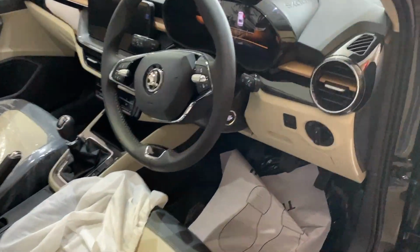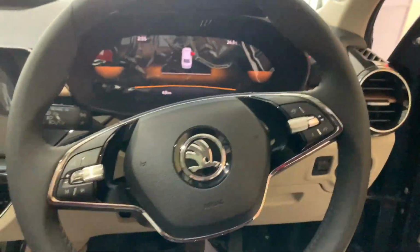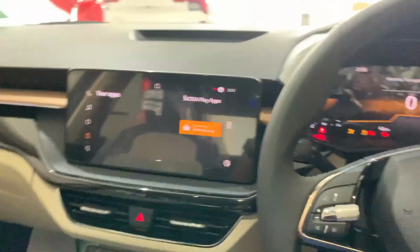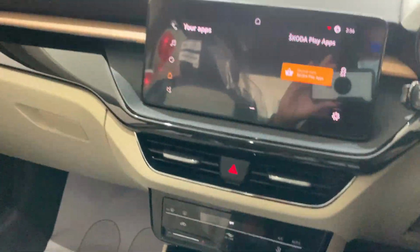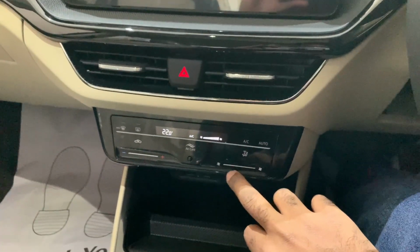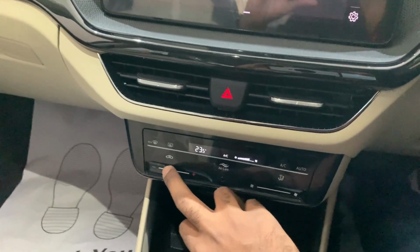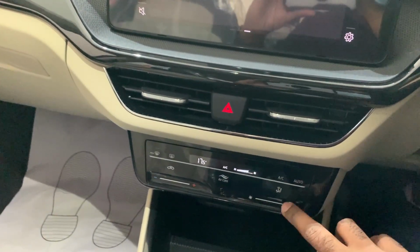Let's check out the interiors now. I like the wheel, bond. It has a huge touch screen and the AC panel was all touch. I actually like the slide feature on the touch panel. When you slide your finger there, you could increase and decrease your temperature. Same with the fan. This feature was good.